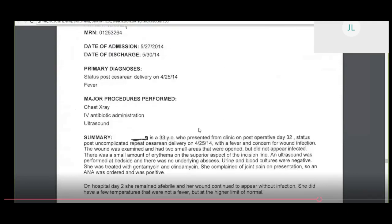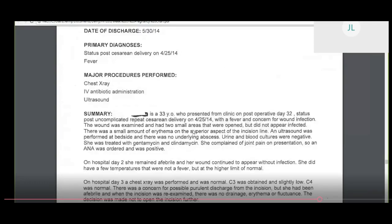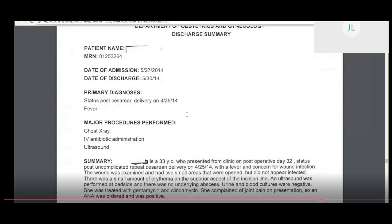okay, so what do you guys think we're coding here? She had an infection of her C-section wound, right? That was documented over and over and over. So let's go to our index, your PCS or your CM book, sorry, and we're going to code the delivery complicated by the OB infection of her C-section wound.